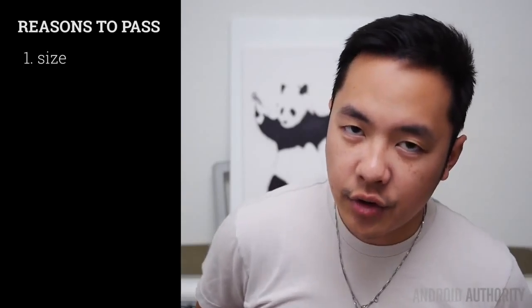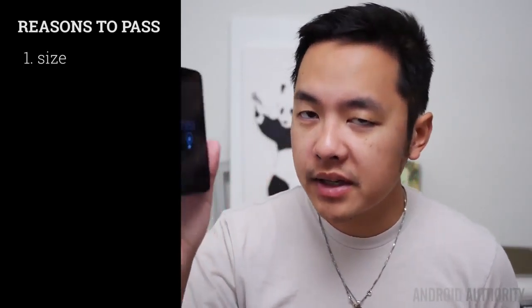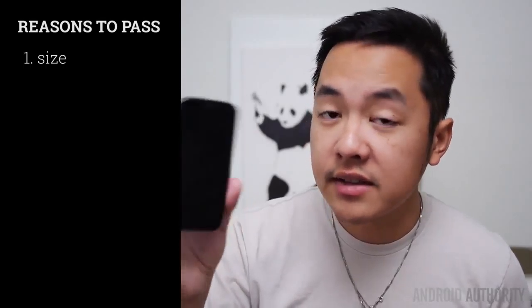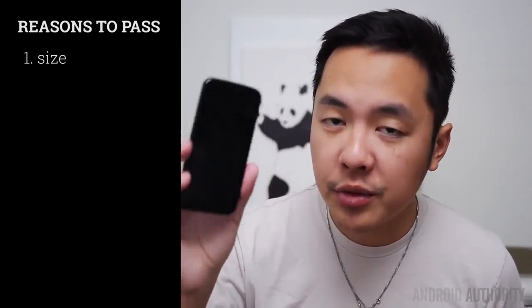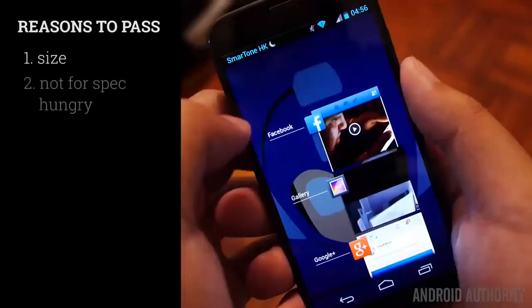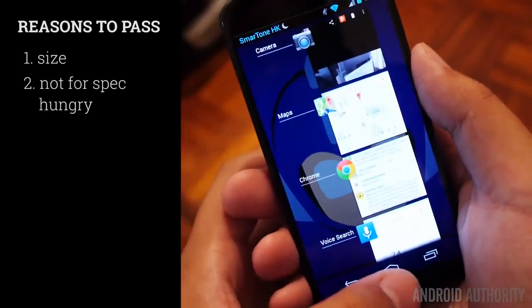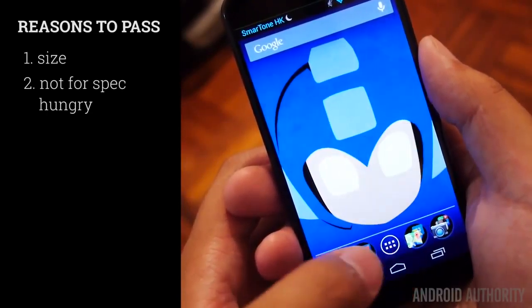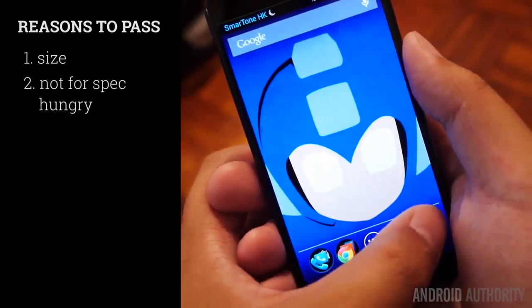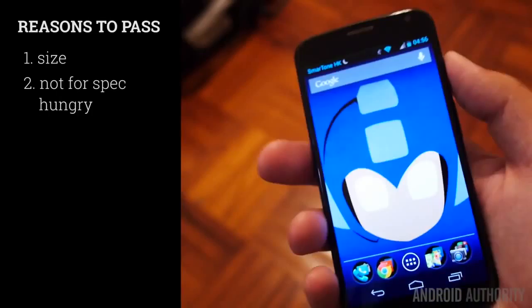In the minus category for the Moto X, we can actually say that the size might be a detractor for some, because for those of you who want a big phone and everything that entails, like a large screen and much higher resolution in that screen, well, the Moto X is just going to feel small to you. And in terms of power, the Snapdragon S4 Pro, the updated version of it in here, is far from the highest performing package available today. Those of you who are very spec hungry won't be finding a Snapdragon 800 in here anytime soon.